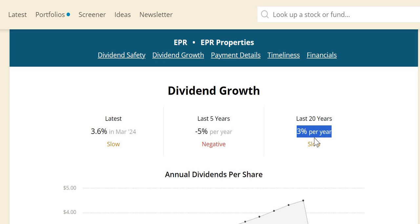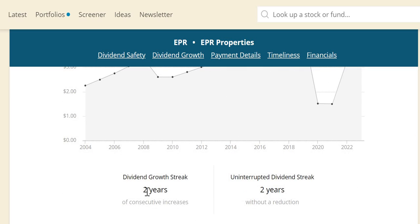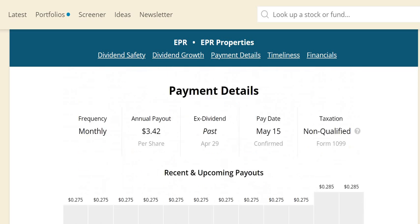Over the last 5 years, however, -5% due to that dividend cut, and we do see on average over the last 20 years at around 3% increase year on year. Not the worst if you do consider that inflation is around 4%, and year on year this dividend is on a forward-looking basis of over 8%. We do also note 2 years of consecutive increases to their dividend.